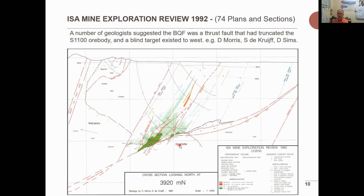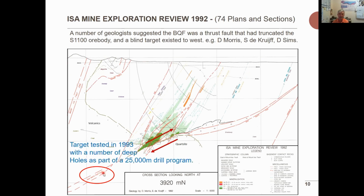In 1992, there was a major revision of the interpreted mine geology, by Dave Morris, Steve DeCroix, and Dale Sims. And one of the things that stood out, this is underneath my office at X41, was this buck quartz thrust fault that they interpreted. And what they thought was the southern 1100 ore body here had been chopped off and could be hidden or blind down to the west. So in 1993, they embarked on a program, incredibly ambitious, where they drilled 25,000 metres of diamond drilling. And they didn't find a new ore body.